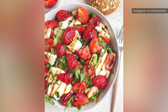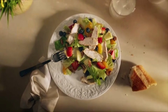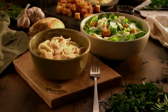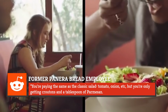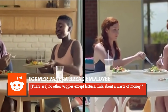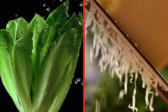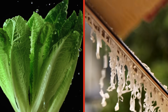A former Panera Bread employee took to Reddit to answer questions about the chain, and when someone asked what they should never order, the ex-employee was bluntly honest. While you might not think about it much, they said that the Caesar salad was something everyone should leave behind the counter. They said, "You're paying the same as the classic salad, tomato, onion, etc., but you're only getting croutons and a tablespoon of parmesan. There are no other veggies except lettuce." Talk about a waste of money. Honestly, a Caesar salad is one of the easiest salads to make at home anyway, so don't shell out your hard-earned money for a lackluster one made at Panera.